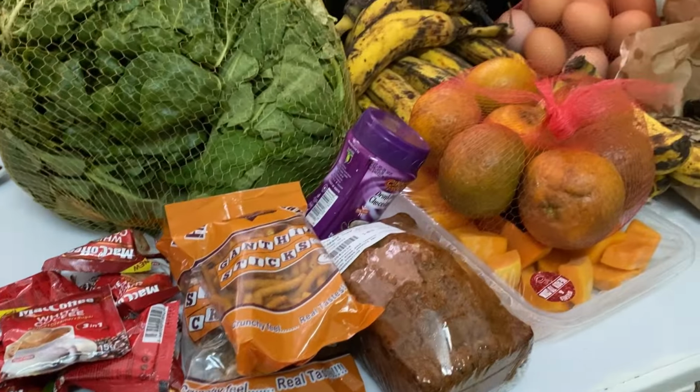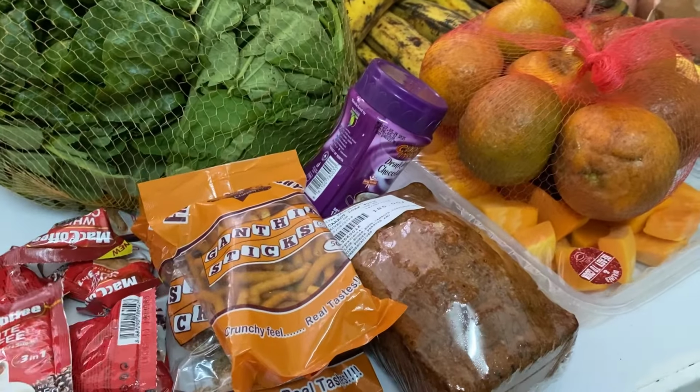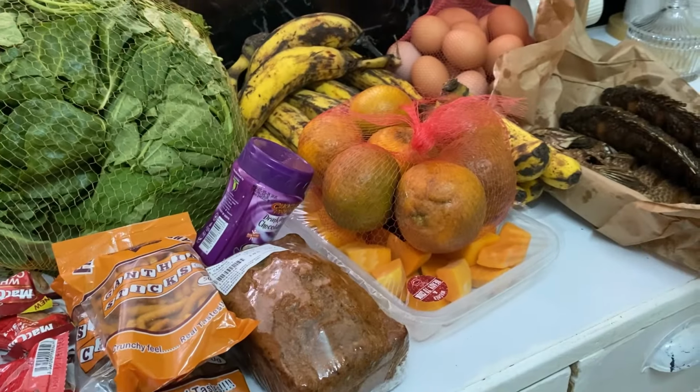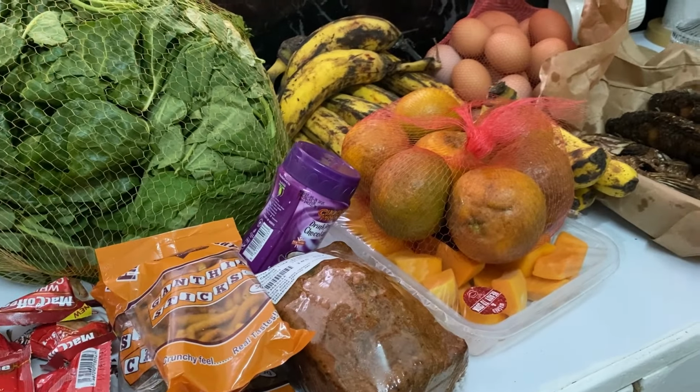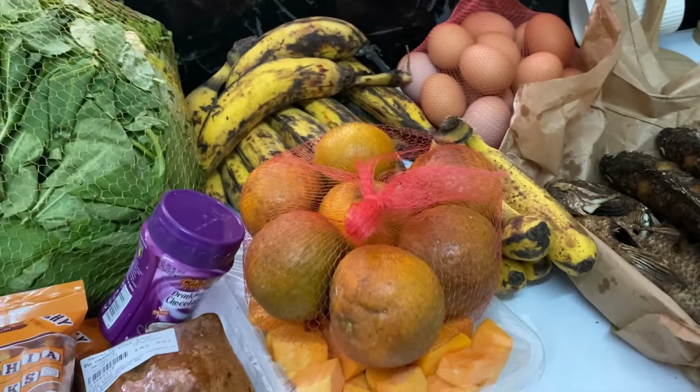Quite expensive, guys. Outside is expensive. I just don't know where we are going, but ni sawa tu. Those other things we still have, so I did not see the need of buying. But this is everything that I got today. So let me put everything away.